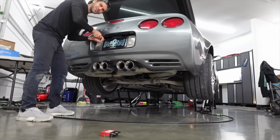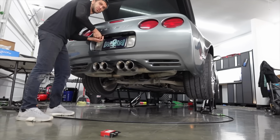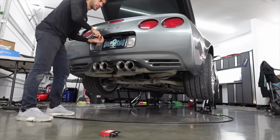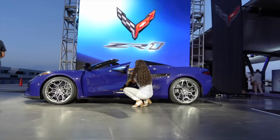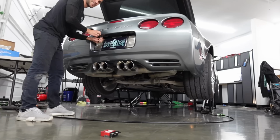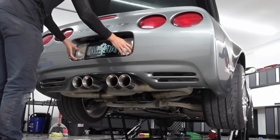Fairly confident this has never been removed. I love these older cars. Everything's held in with screws and bolts, unlike new cars that are just plastic clips everywhere that break. I cannot imagine working on some of the newer generation cars in about 15 years. Everything's gonna break, everything.